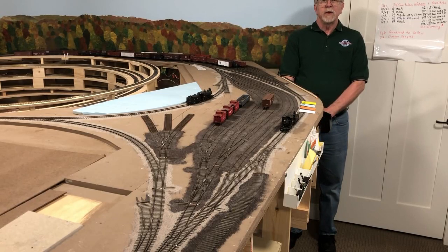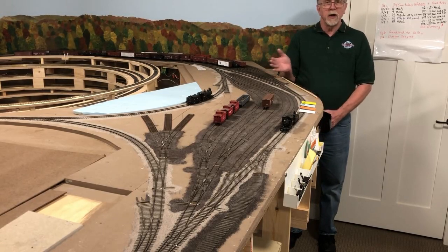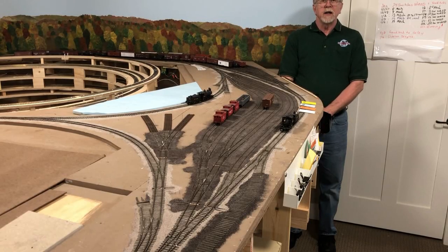I have completed the Birdsboro Yard, so now I'm trying to test it. I want to make sure that I can make all the blocks and that the operation that I have planned for it, I can actually execute. So while I was going to be doing that and testing it, I thought I would share with you some of the concepts of operating in a classification yard and switching to classify cars.